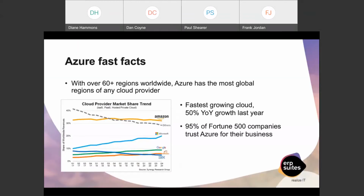Thanks so much, Diane. Just for some quick facts to get us started, Azure has the most regions globally compared to all the other public clouds, giving users the flexibility to run their workloads where they want. It's also the fastest growing cloud with 50% year-over-year growth last year. And the last statistic I really like is that 95% of Fortune 500 companies are using Azure, helping to really give the platform some credibility in the competitive cloud wars.